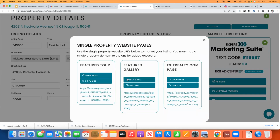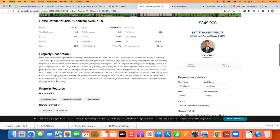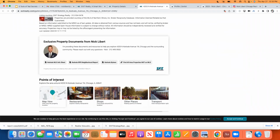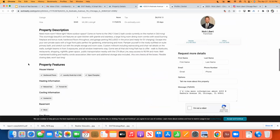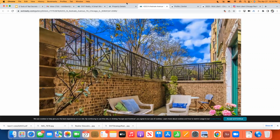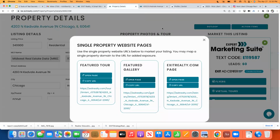Let me go ahead and open that up. And it's mobile optimized, of course, as are all our tools. And if you scroll down, what does it say? Exclusive property documents from Nick Libert. And obviously yours will be from you. Pretty cool, huh? Along with all the neighborhood information, school, transportation, beautiful, beautiful little websites done for you automatically when you list the property in the MLS.